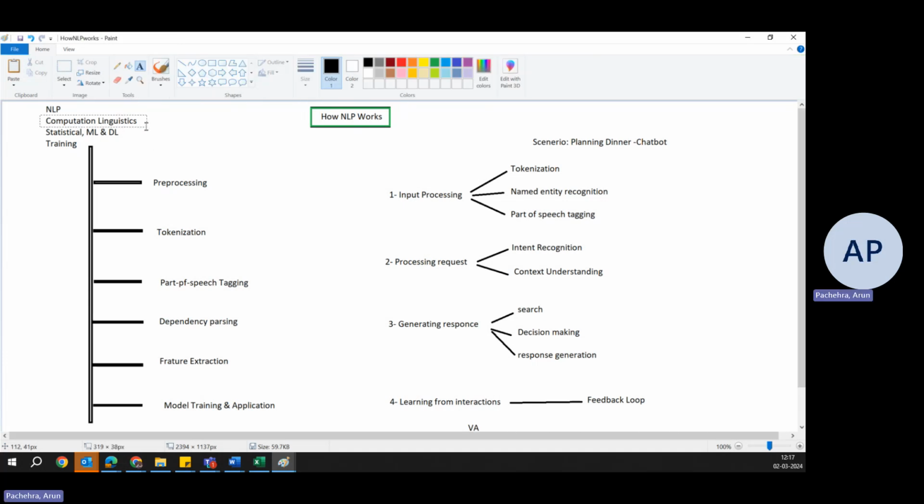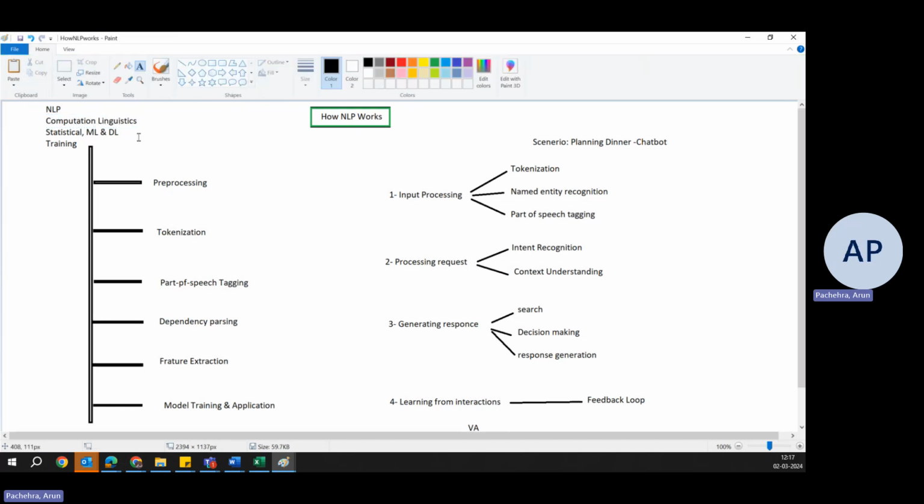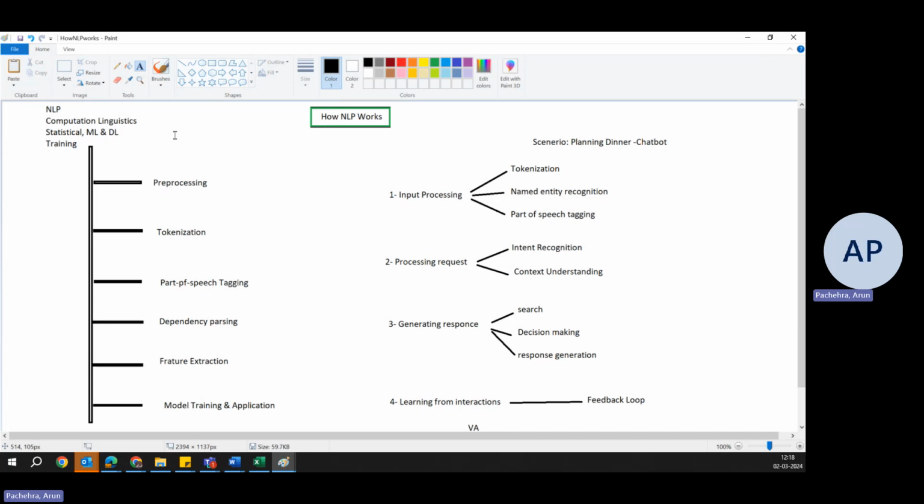So how? This is like teaching the robot the basic rules of language, similar to how you learned grammar in school, or understanding the structure of sentences, like what makes a question different from a statement, right? So computational linguistics. That's the first part. Just trying to relate it with the topic, how NLP works. The very first thing, computational linguistics. So stick with our example. There is a smart robot and it's learning to understand and speak human languages. So the very first thing would be teaching the robot the basic rules of language, computational linguistics.